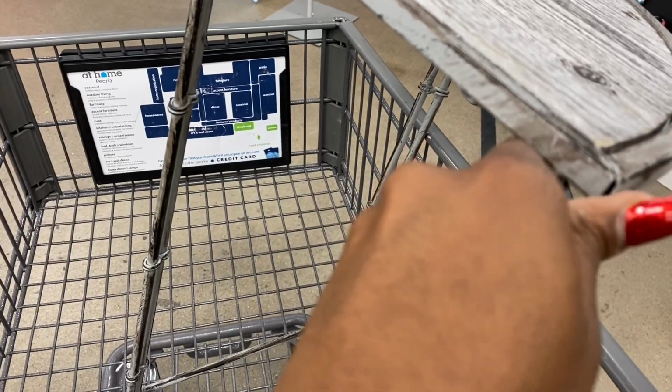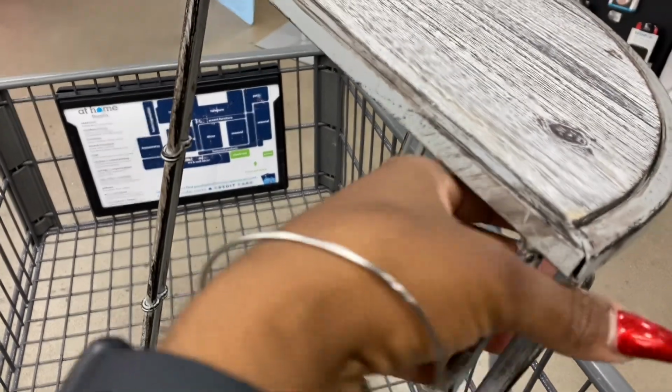So for this trip, this is all that I'm leaving with, this table. I'm going to go home, see how I can paint it, flip it, make it work.